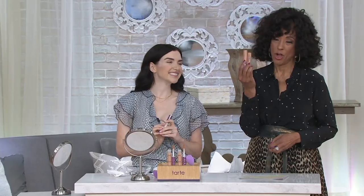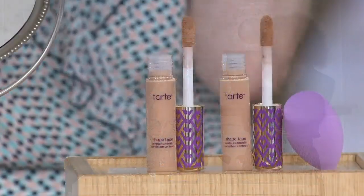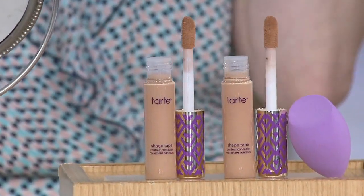And use that sponge. I've got to tell you, it's fantastic. The Shape Tape is incredible on its own, but I admit sometimes I go in with my finger just because I'm in a hurry. But when I really want to get the job done right, I love having the sponge. Yes, it makes the whole application just absolutely stunning.